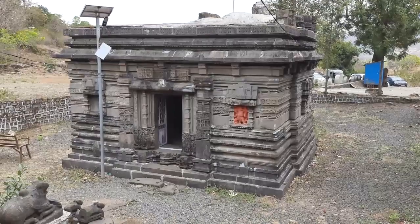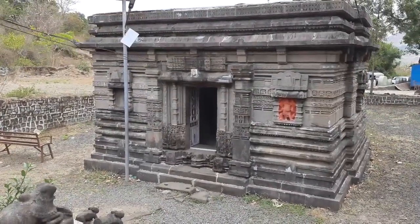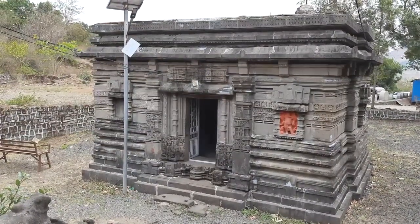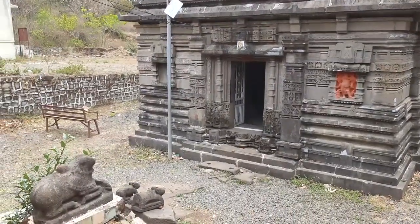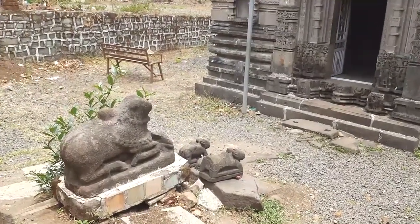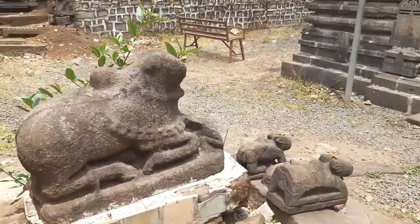Kukadeshwar temple was built by Shilahar kings in 10th century. The construction of the temple is of Bhumi style. This temple is dedicated to Lord Shiva. So we get to see Nandi Maharaj outside the temple.